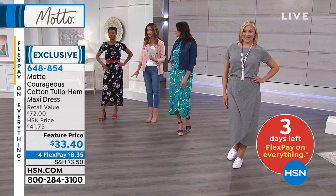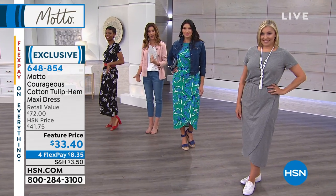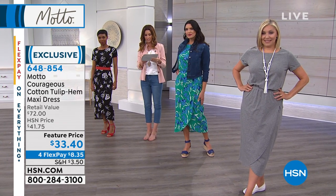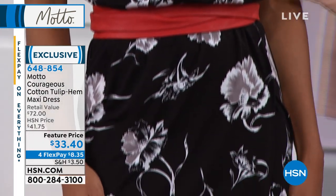So if you want it to be a little bit longer, but not too long, you could go with the average. If you want that kind of calf length, like on our other models, you would order the average. Average is 50 inches long and petite is 46 inches long. All right, so, I'm gonna scoot behind you. I almost went in front of you.